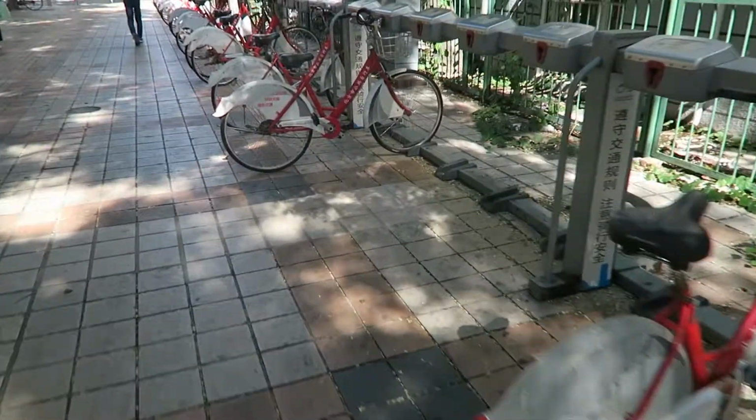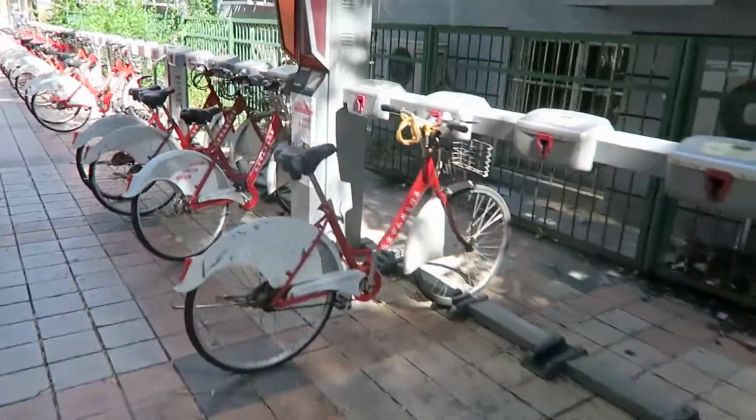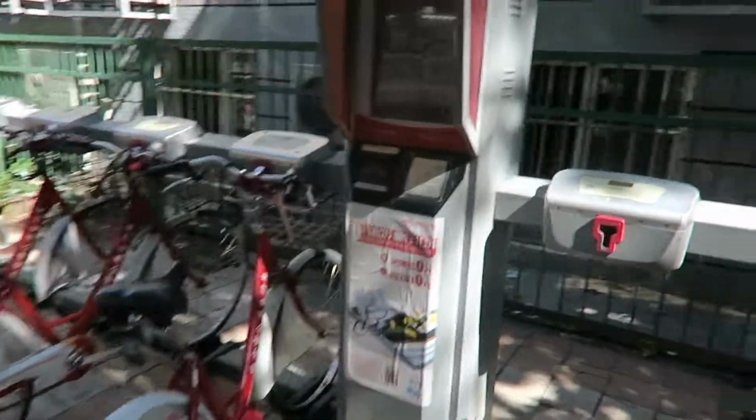There's certainly bikes aplenty in this city, and apparently you could rent them for the day. That might be something we might be interested in. Except I'm not sure how to work this thing.